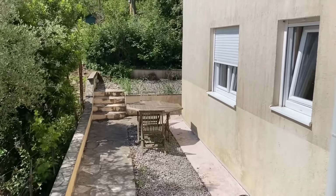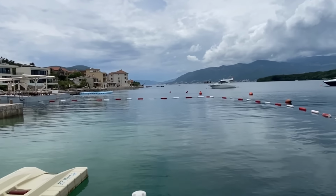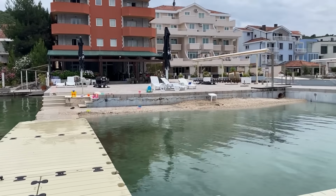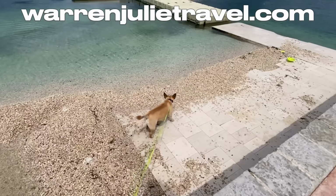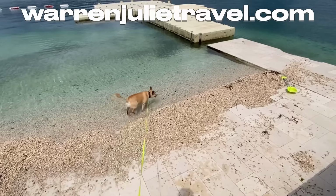Oftentimes, if I'm on a beach where there's not a lot of people out, I'll let her run and go wild in the water, as many of you have seen in the past. But this looks like a great place for us to come and have kind of a resort feel to our waterfront area. Our goal is to have our home occupied either with us or with somebody that we trust.